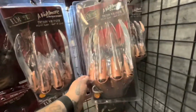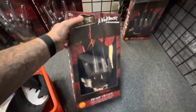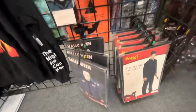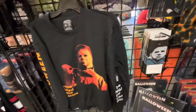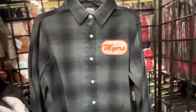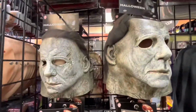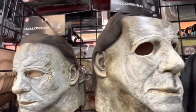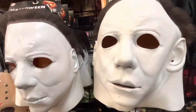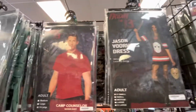Here's the gloves. Just the budget one, the deluxe, and then there is the super deluxe. From the Michael Myers section. Look at his hat, so dodgy. That's kind of budget. Jumpsuits, not really sure we have a brown jumpsuit, but yeah. There's I guess that's the Halloween remake. Rob Zombie, this is the OG. William Shatner. Next to Jason.